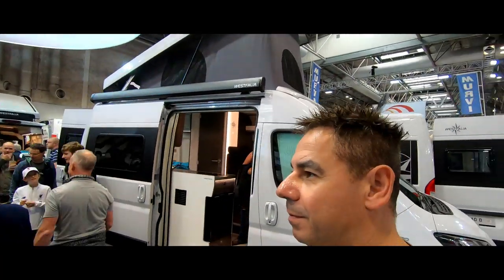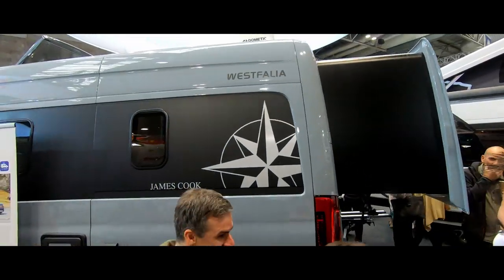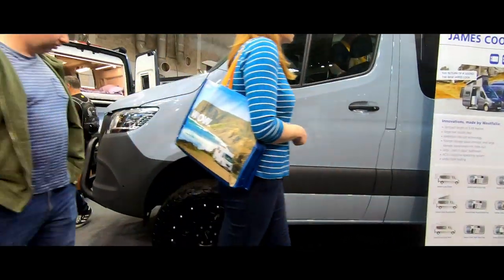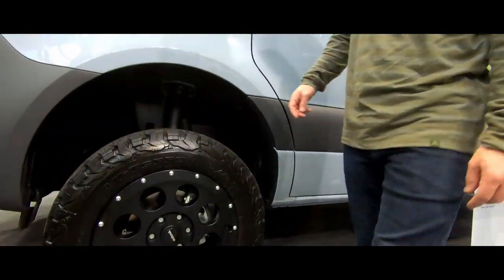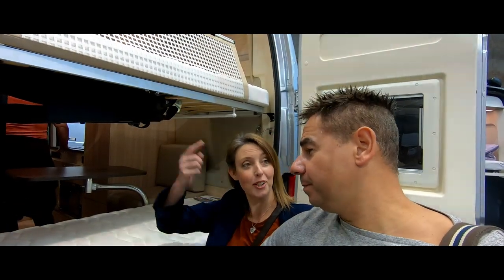So this is more like it, a bit more of an adventure type exploration vehicle. Yeah. So if Claire keeps carrying on about the toilet shower situation, this is going to be our sleeping arrangement. I'm going to be here, my stuff's going to be here, and you're going to be outside. I'll be on the roof rack.